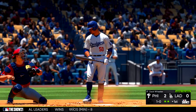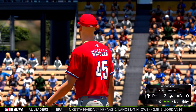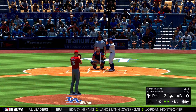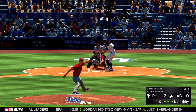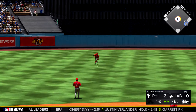And that misses inside 1-0. Back-to-back strikeouts in the first right here. Pitcher is setting a tone, pounding the zone. The 1-0. Hit hard up the middle. And that's through for a hit.